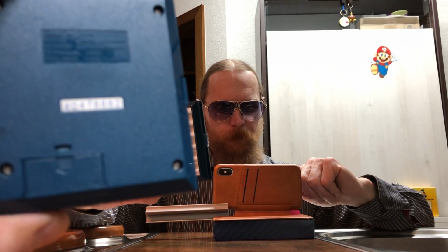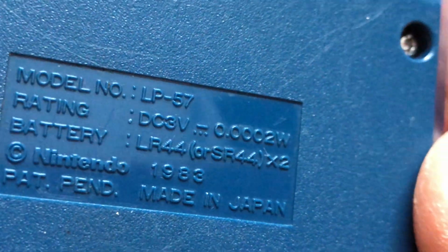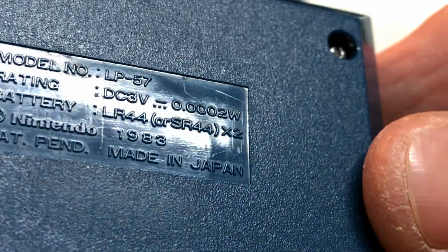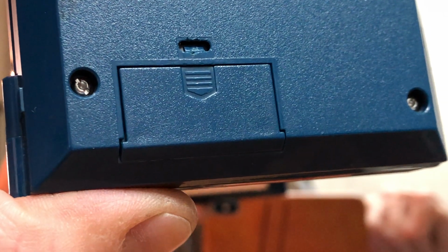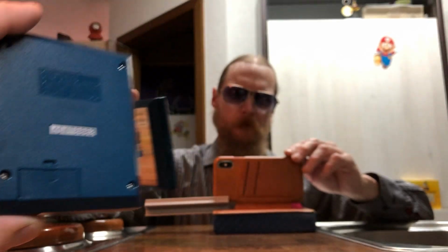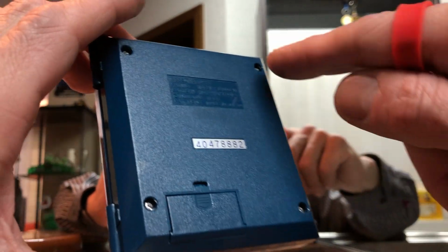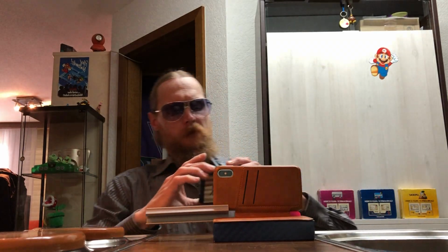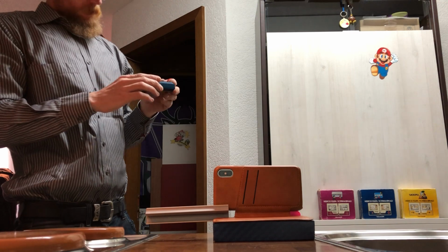Nintendo CO Ltd. Printed in Japan. Is the back side and the front side. Yep, front side, my friends. Game and Watch Multiscreen Range Over LP-57 Instruction Nintendo. And this is the game. You see, this is an English booklet. And for people who live in Switzerland, here French. Very nice. Okay, I speak not French.